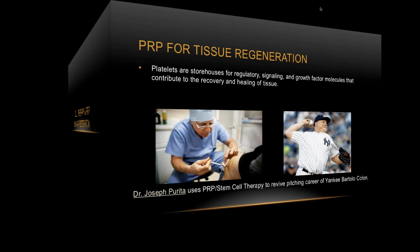So what's going on with PRP? PRP is platelet-rich plasma that's derived from a blood sample in the office. And these platelets, as you probably know, are storehouses for regulatory, signaling, and growth factor molecules that can contribute to the recovery and the healing of the tissue. Dr. Joseph Parita is a guru of PRP, and he's going to be with us, as I mentioned, in Orlando to share his knowledge and how this can be applied to hair loss patients.